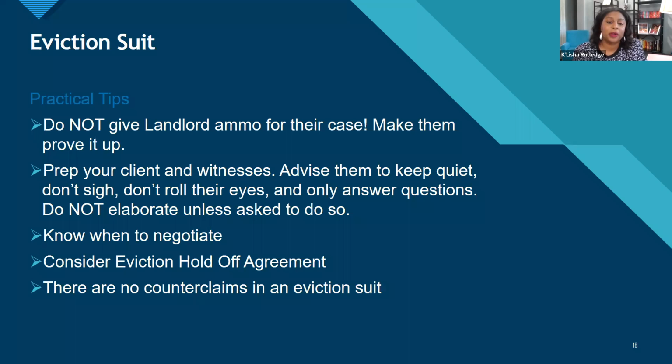Always make sure that you prep your client and your witnesses. Advise them to keep quiet, don't roll their eyes, and only answer questions that are asked of them. Do not elaborate unless asked to do so, because usually when they start talking, they mess up. So make sure you guide them on how to listen to the question and only answer the question that they are being asked and don't give anything more.